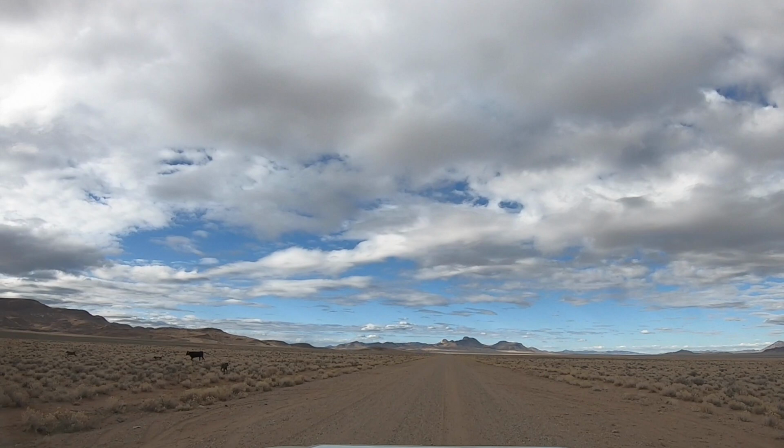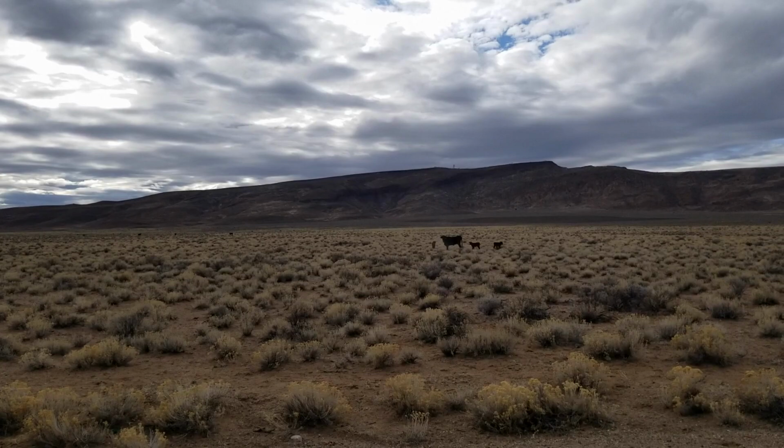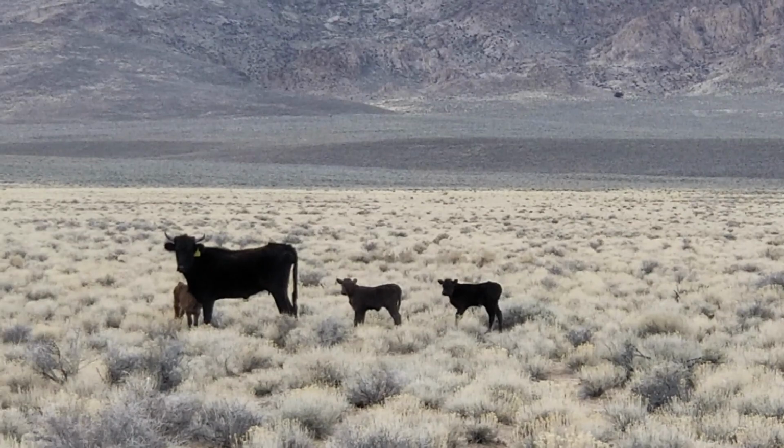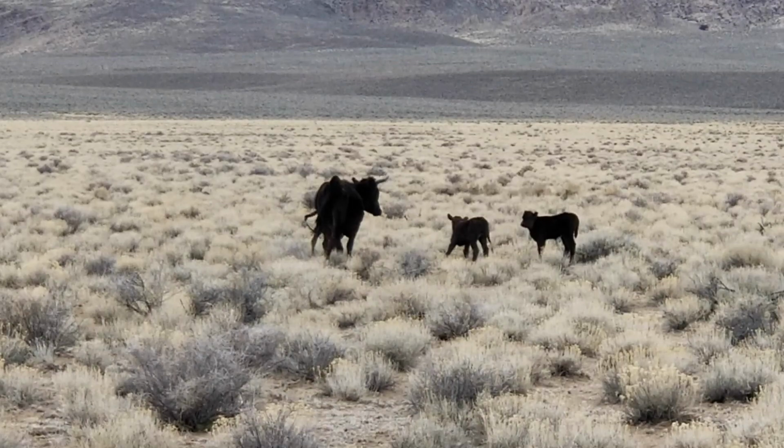My God, these cows out here all just had calves, and there's little tiny baby calves all over the friggin' sagebrush out here. Hi, little babies, I love you. Oh my God, look at them. Don't worry, I won't hurt you guys. I'll just pass along. Oh my God, they're so cute. Oh man, I just had a steak the other night too.